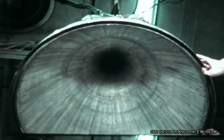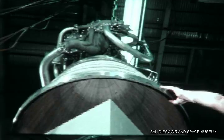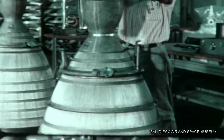Current schedules call for the delivery of five additional ground test engines during 1960. The LR-115 engines for the first Centaur flight test vehicle are scheduled for delivery in January 1961.